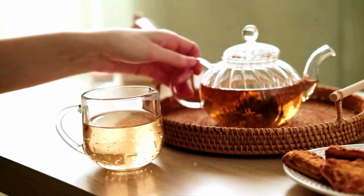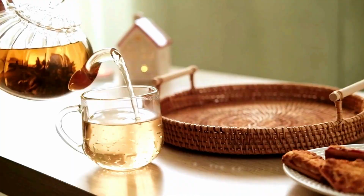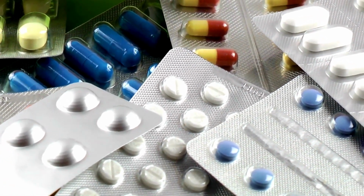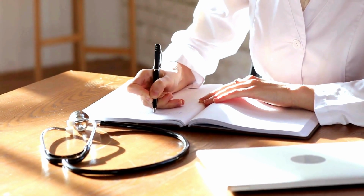It's important to note that while marigold tea is generally considered safe for most individuals, it's advisable to consult with a healthcare professional before incorporating it into your routine, especially if you have any underlying health conditions or are taking medications. They can provide personalised advice based on your specific circumstances.